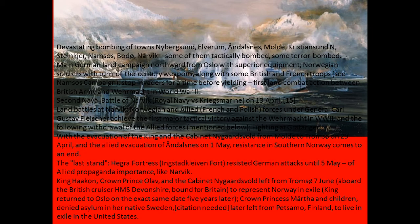So with that invasion, they evacuated on the 29th of April, and with the Allied evacuation of Åndalsnes on the 1st of May, resistance in southern Norway comes to an end. So this is some more data of this invasion. The last stand, Hegra Fortress, resisted German attacks until the 5th of May.